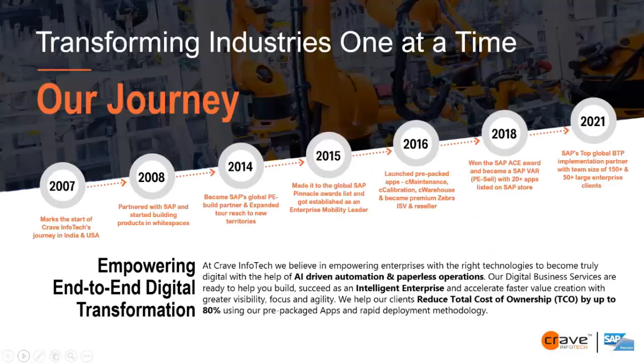Now let's talk a little bit about Crave Infotech, right? This is our journey. We are a 13-year-old company, started in 2007, with different partnerships at different levels. And here we are in 2021.